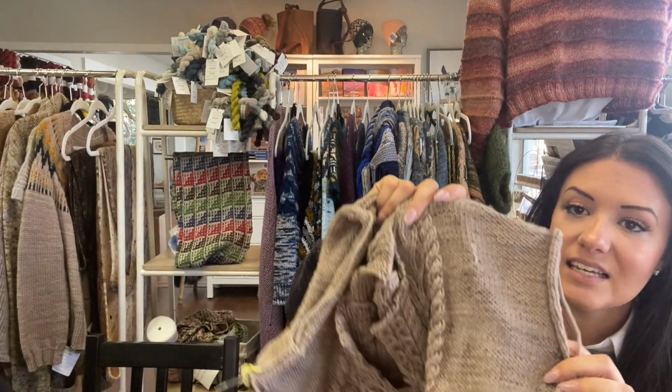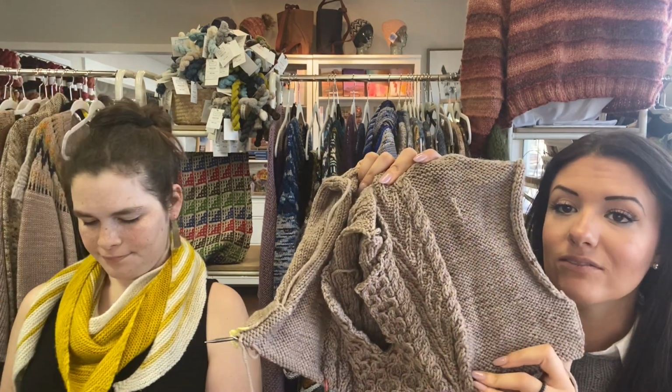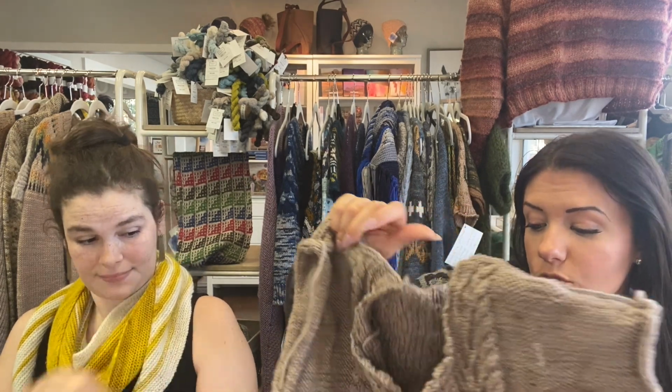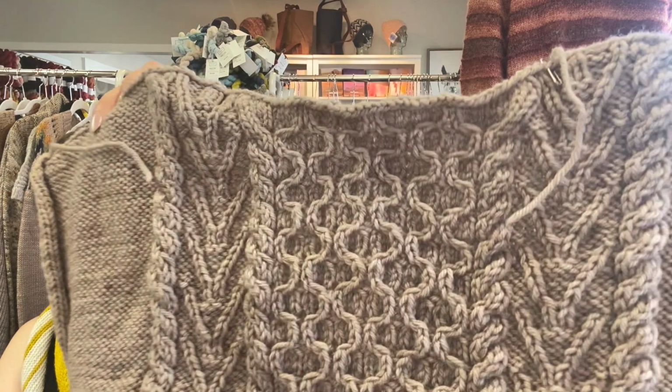So this is Kodiak. Again, in the line of book. This is being knit out of Highland DK again. So this is a non-superwash yarn. However, any superwash DK or non-superwash DK, or even a light worsted would work for this for sure. It is a textured reverse stockinette sweater, so there is quite a bit of purling, but it is beautiful. Textural, cabley goodness.